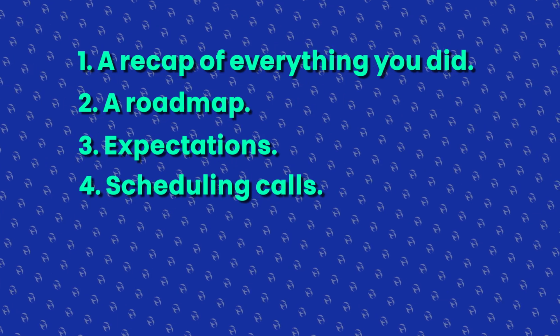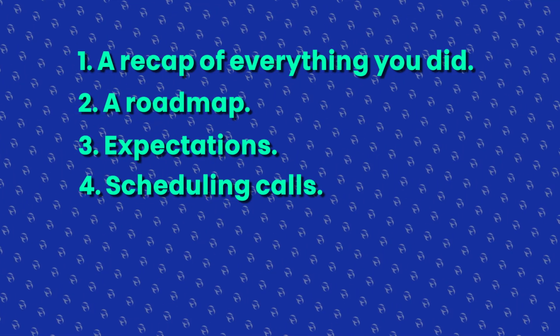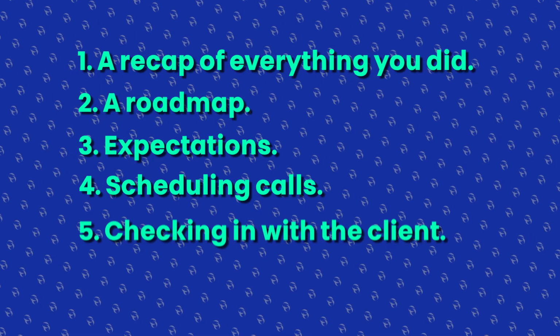Number 4 is scheduling calls then and there if you need to have calls scheduled. And number 5 is really checking in to see if there's anything else the client needs to believe you're going the extra mile to be the right partner for them. The answer should be no, there's nothing. But if they have something, you want to go above and beyond.